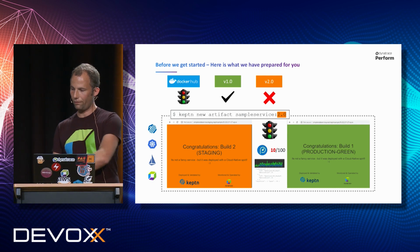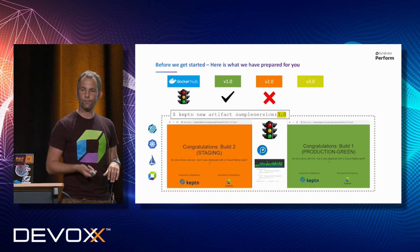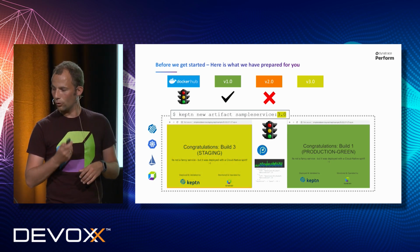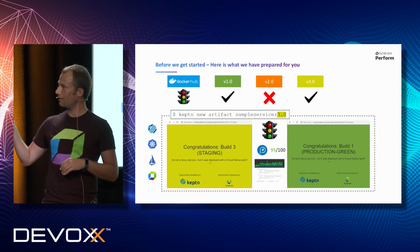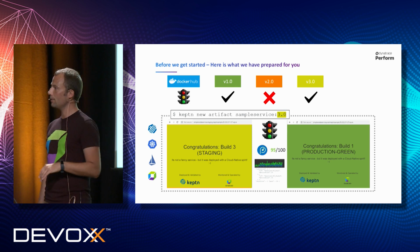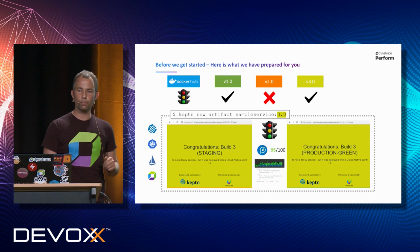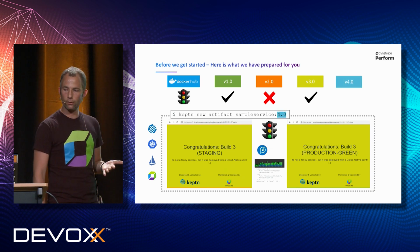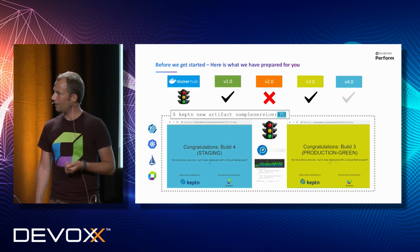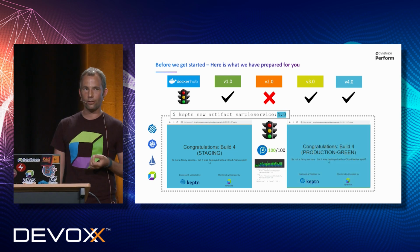As time allows, we have 27 minutes left. I'll then also try to deploy build number 3. Build number 3 has another background color. Good news with build number 3 is it has the performance problem fixed. So now we have 95 points, which means it will automatically deploy it into production. And hopefully we'll get to build number 4 as well. Build number 4, a new artifact will be deployed in staging. It actually receives 100 points. It's awesome. It will go into production.